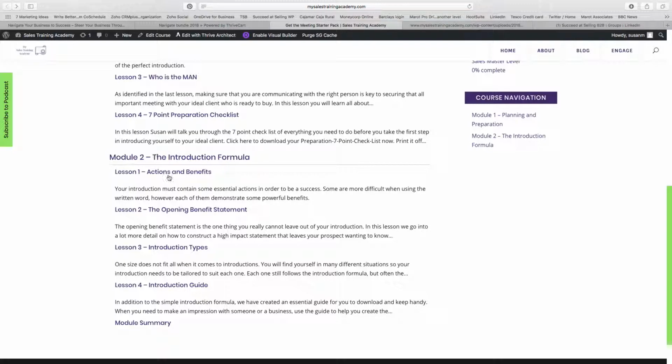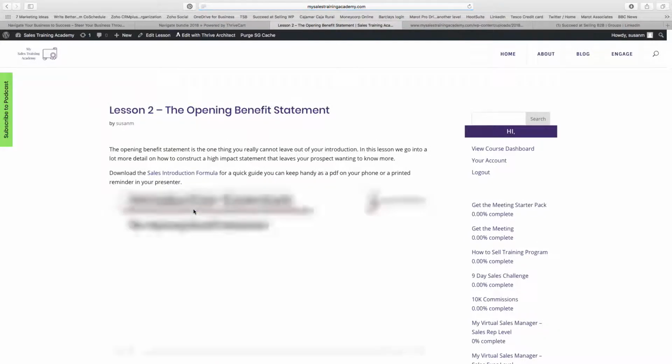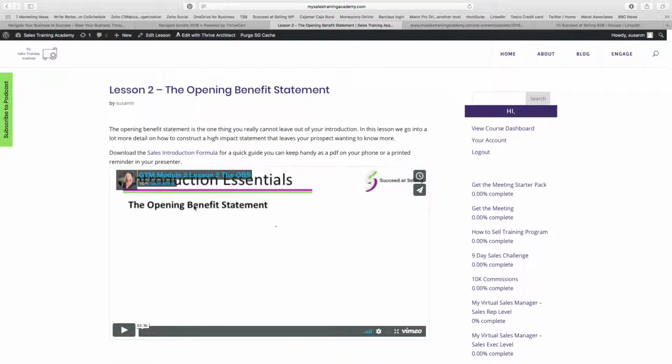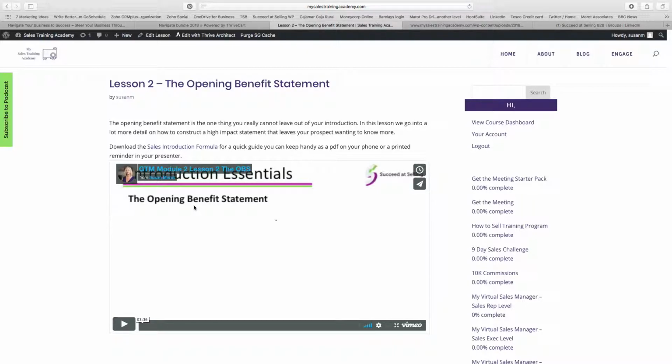And that's exactly what I'm going to come to in Module 2, Lesson 2, which is the opening benefit statement. Now, this is the one thing that if you do nothing else with your introduction or with this training, you watch this lesson. This is the one you need to get your head around, because in this video I talk you through the opening benefit statement. Now, the opening benefit statement is exactly that. It's the benefit within your introduction, and I go through that step by step with you.